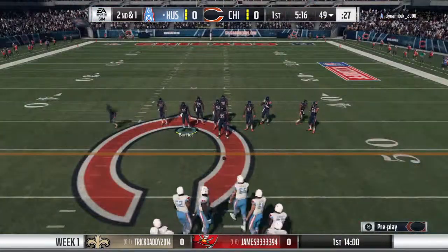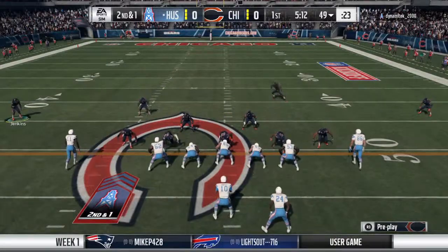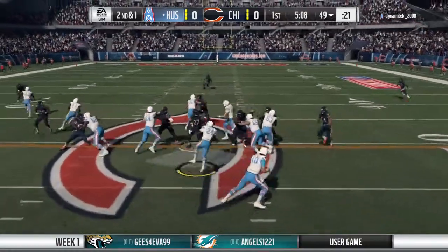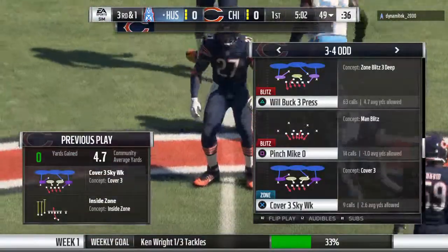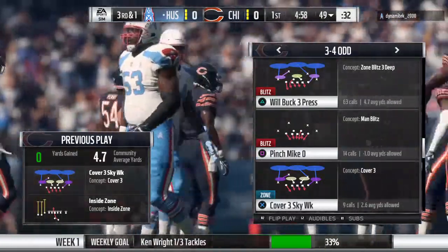Second and very short here, less than a yard. All right, now, lucky 56. Here we go now. They go with Howard again. And this time not as successful as he'll get back to the line of scrimmage and no more. Not enough there for a first. No gain, as a matter of fact. And it leaves them at 3rd and 1.